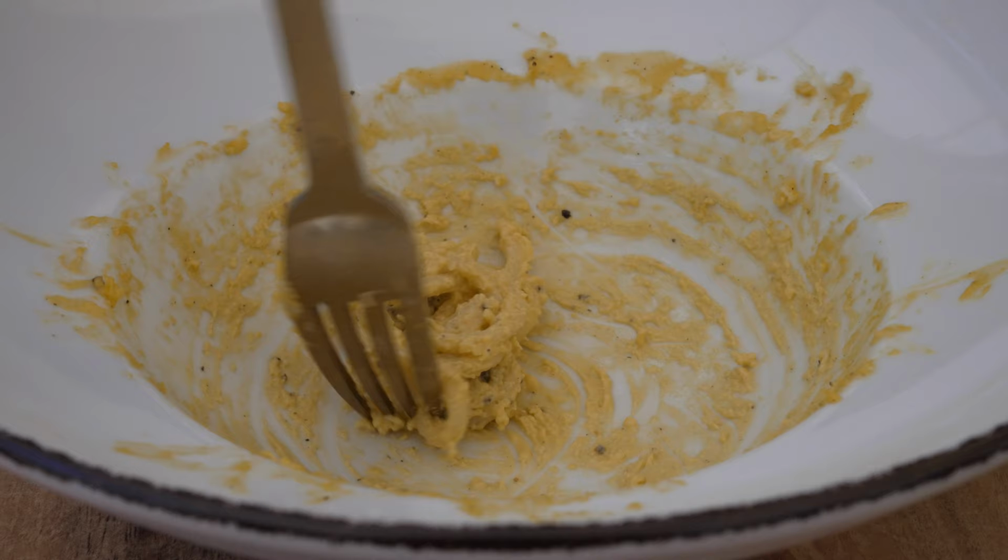Yep, totally worth it. Delicious. I can sort of understand why he is hailed as the king of carbonara. It's really good.